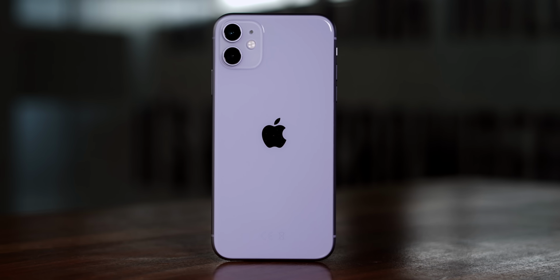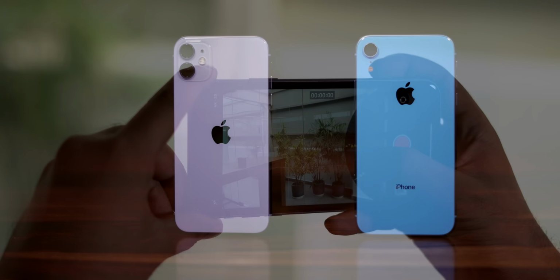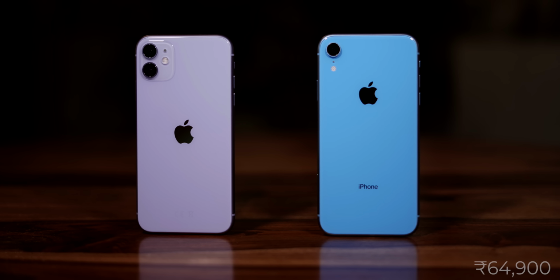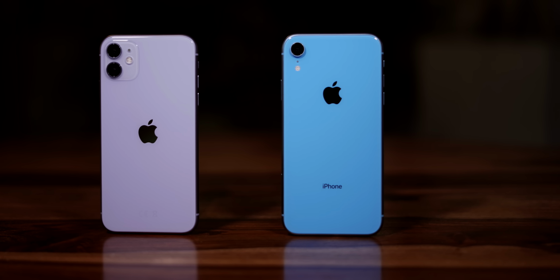So how big an upgrade is the iPhone 11 over the iPhone XR? Well, there's obviously the more powerful hardware, slightly better battery performance, and the camera upgrades are simply huge. Plus, considering that the iPhone XR launched at 76,000 rupees last year, the 65,000 rupees starting price of the iPhone 11 is just amazing for getting the latest iPhone. There's also the naming to consider. Since this is called the iPhone 11, it no longer feels like you're getting the budget iPhone like what it did when you bought the iPhone XR, whose name was a clear indicator that you're getting a cheaper iPhone.